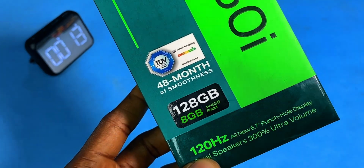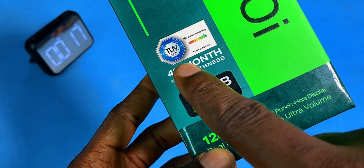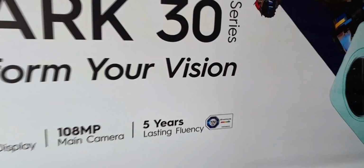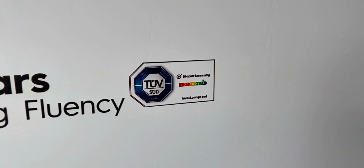Bear in mind that the Hot 50i is not the only device to come with the TUV SUD certificate. Some of the phones in the TechnoSpark 30 series, if not all the phones in the series, also have the same certificate. Now that we have this assurance from Infinix that this phone will not lag for at least 4 years, what if I overload it with so many games and apps? Will it continue to be smooth? Let's talk about that later.